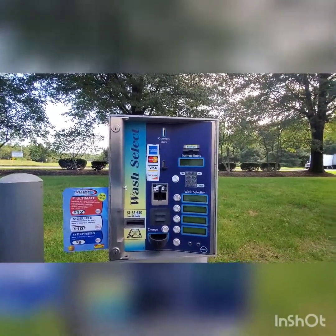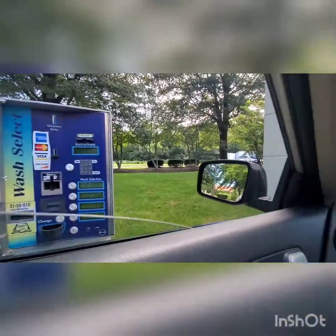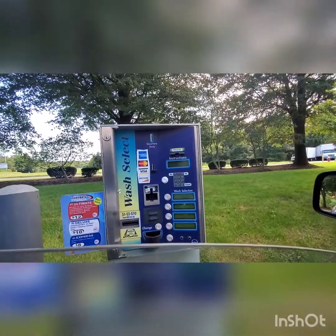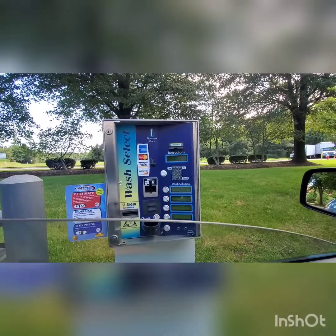You have purchased the ultimate wash with Rain-S. You may enter the wash when it is ready. That's awesome. The wash is now ready. Please drive in slowly following the entrance sign on the car wash.